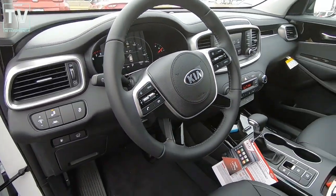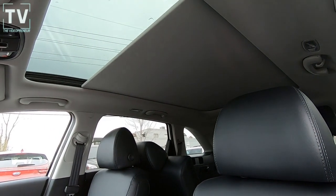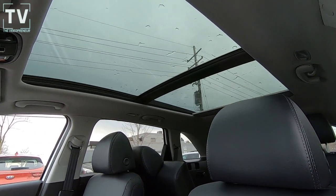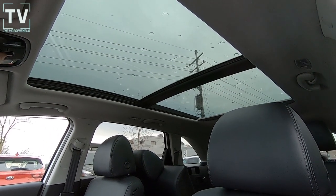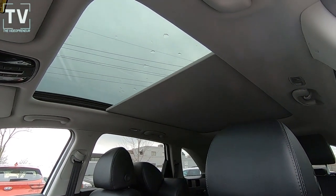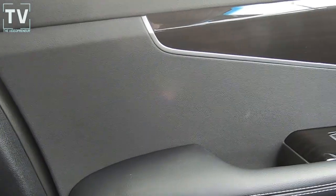The instrument cluster. It's a tilt telescoping steering wheel, and here we see the panoramic sunroof with the power sunshade, and as you can see, it really retracts quickly. And then we go ahead and close it. It really is amazing. Now, it's a rainy day, but you get a sunny day when the weather's cool and you open that up, let the sun in.